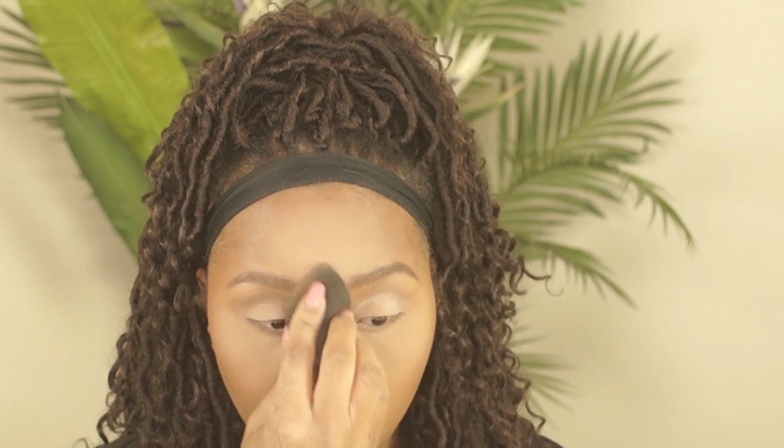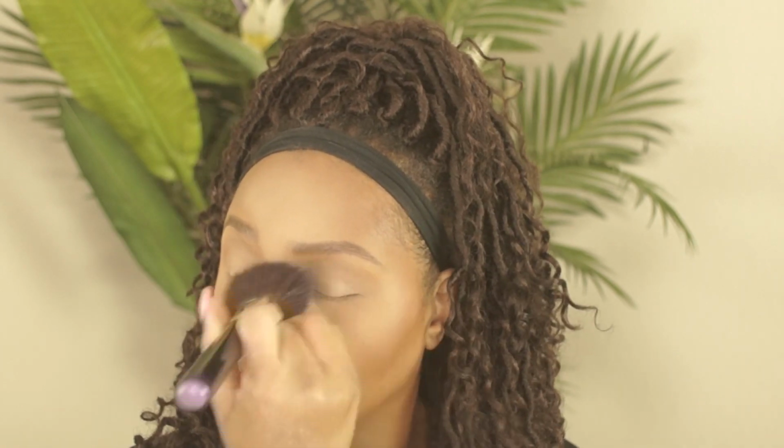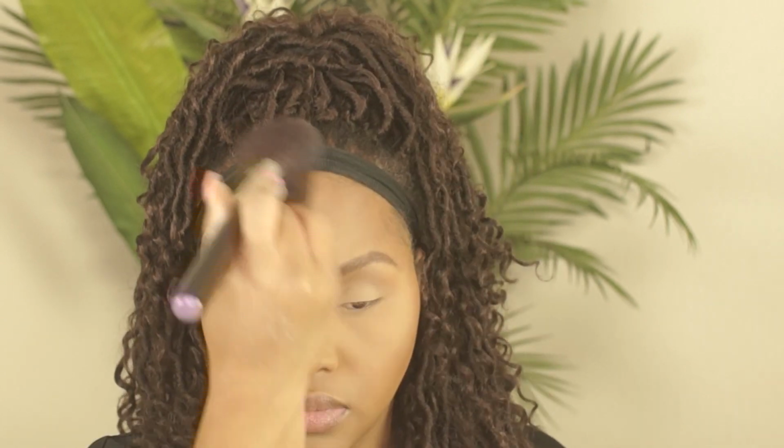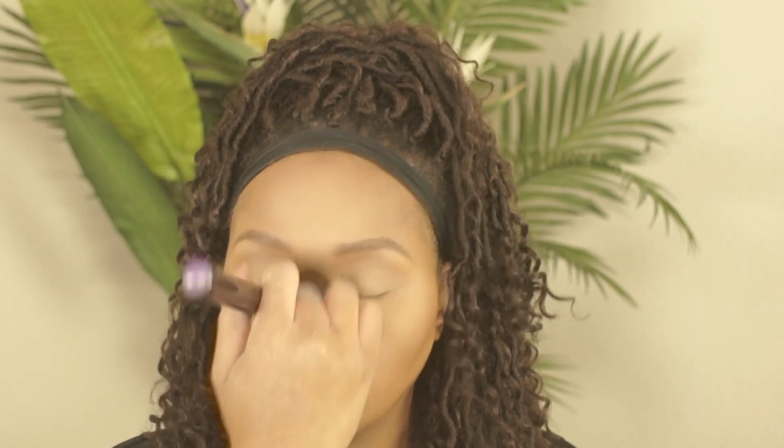I had to really cut this down because y'all, I can blend literally forever. And now just dusting away any excess. I don't bake, but sometimes I can add a bit much, like I did on my eyelids. And that was the powder.